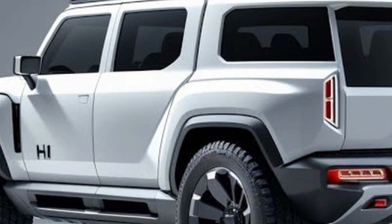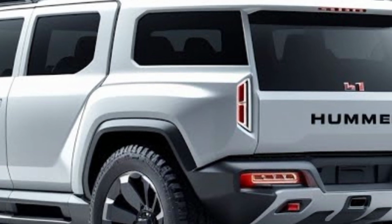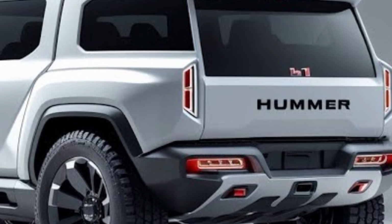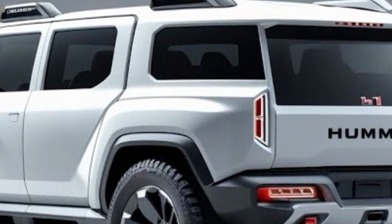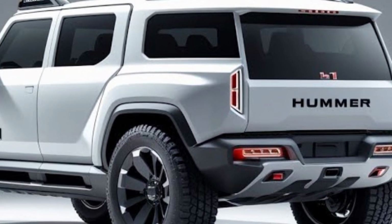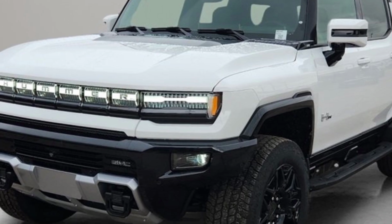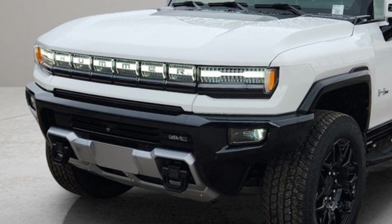But it's not just about straight-line power or battery stats. The 2025 Hummer H1 concept has real off-road tech baked in. We're talking about things like adaptive air suspension that can raise the vehicle by up to 6 inches for extreme terrain. There's also the signature CrabWalk mode, which allows the H1 to move diagonally, perfect for tight trails or evasive maneuvers that look like something out of a sci-fi movie. Four-wheel steering, locking differentials, underbody cameras, it's a digital off-roading dream machine.